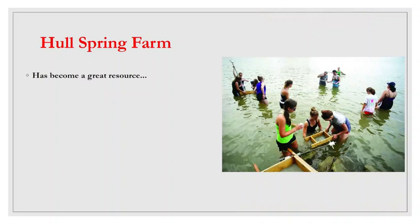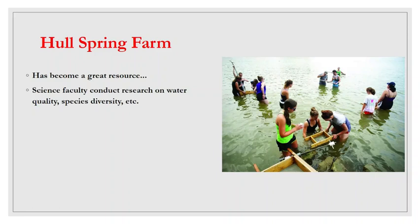Now, Hull Springs Farm has become a great resource for our institution. For example, the science faculty conducts some research there. I got to go with some of them, and they were testing water quality and doing some research there. They look at species diversity. You see students here on the right doing some hands-on experimentation, lab work. Really great opportunity to do field study. And so students are using the land as a laboratory, and that's a great opportunity for them.